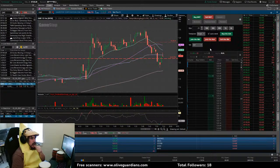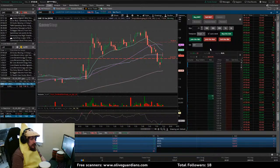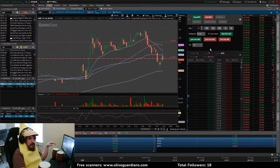Yeah, now I'd be a little bit afraid of it coming back down and pushing down through 120, as it's just dropped a lot. But I also want to keep an eye on it, so that if it comes down and puts in a new higher low, maybe I can get some shares from the dip here. So we'll see what it pushes down to.